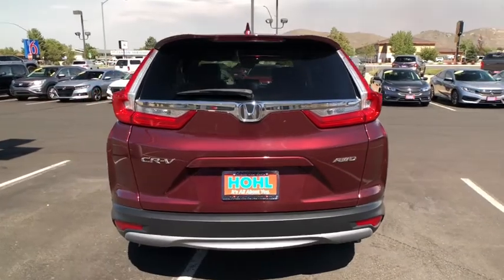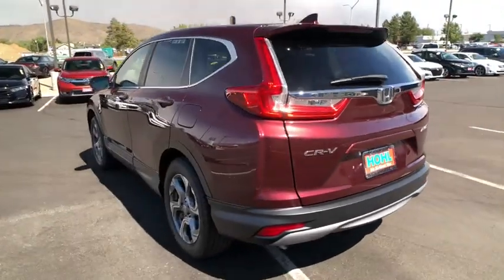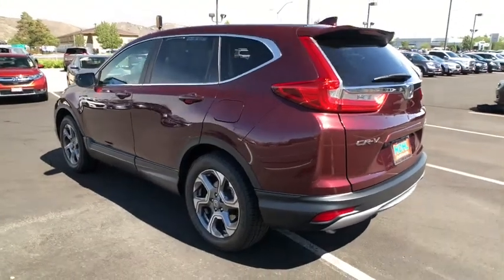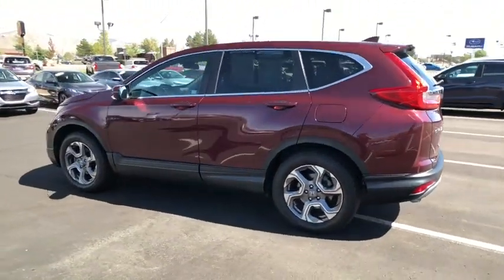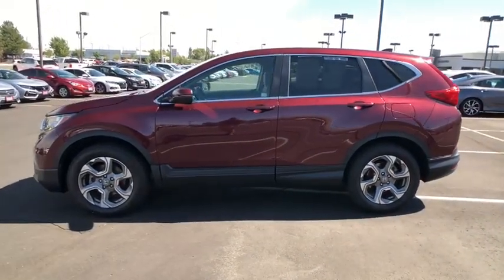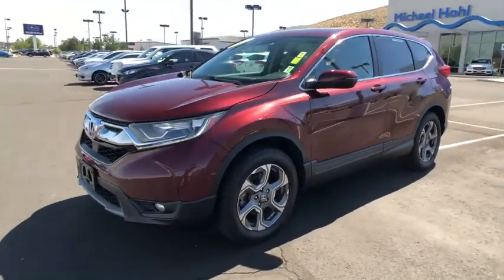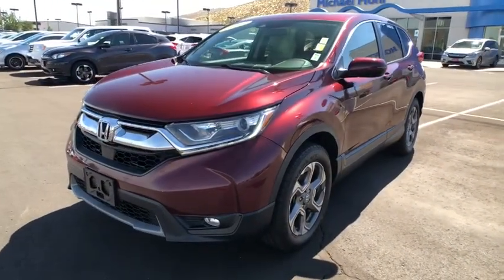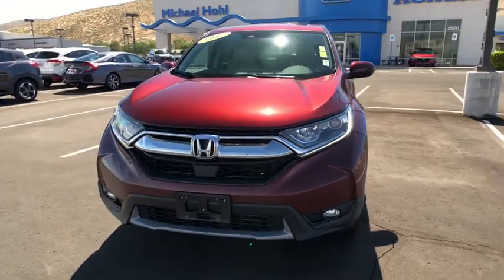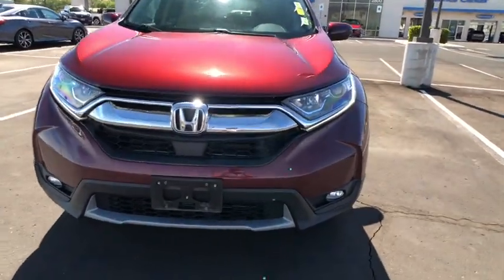Its innovative design, premium feel, all-weather capability, and advanced safety and connectivity technology set the standard for small SUVs and crossovers. These are just some of the great options this vehicle comes with: all-wheel drive, keyless entry, sun moonroof, fog lamps, lane keeping assist, remote engine start, woodgrain interior trim, adaptive cruise control, keyless start, satellite radio.